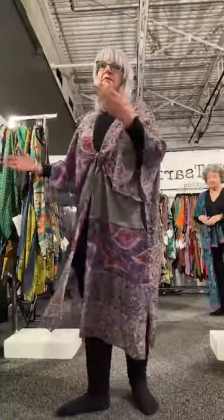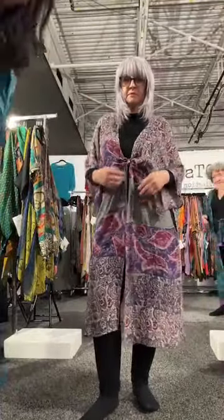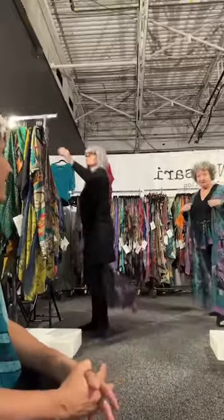It's very beachy. It is a very beachy boho vibe. With the belt, it looked a little bit more structured. Yeah, so cute. Okay. So there we go. That one's sweet.